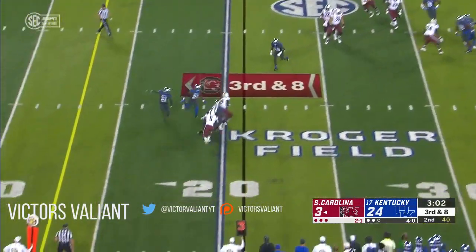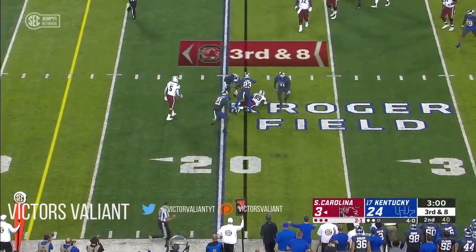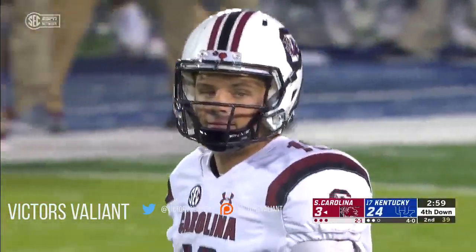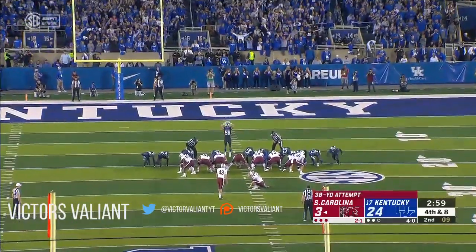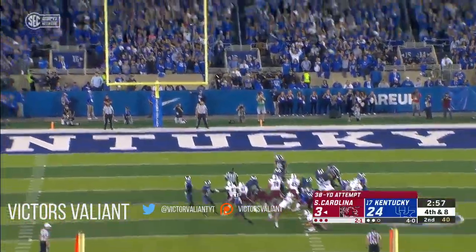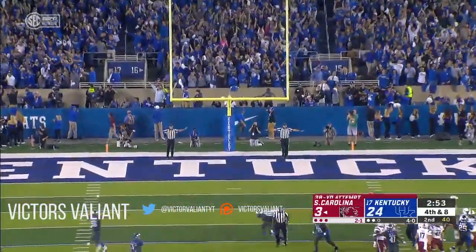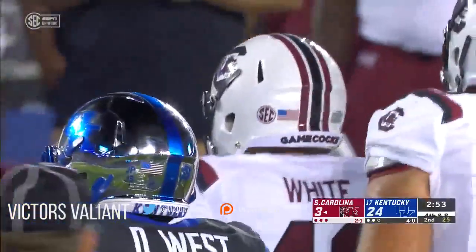South Carolina picks it up. Bentley complete, lost by Brian Edwards. And Kentucky's defense stands tall again. White on for his second field goal. This from 38. Nearly blocked again, and it forced a pull. Lonnie Johnson Jr. got penetration, and White missed it.